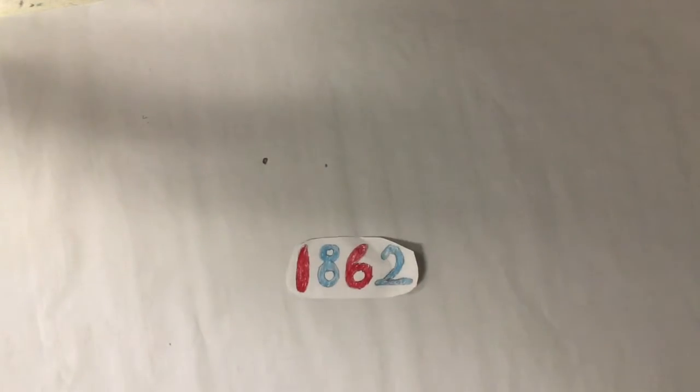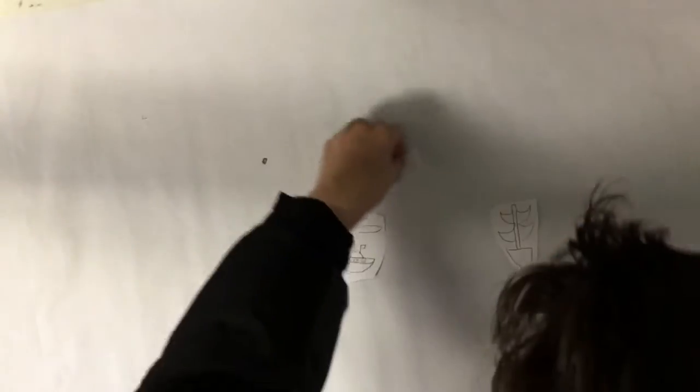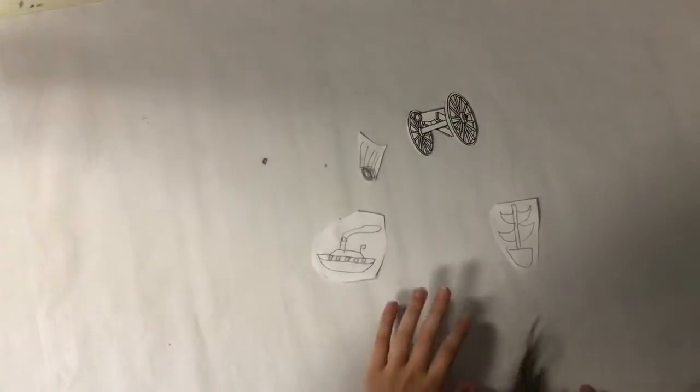The Battle of Hampton Roads was from March 8th to March 9th, 1862. The CSS Virginia attacked the North Blockade in Virginia because it needed the port they were blockading. The cannons on the Union ships could not break the iron plating, so the North made the USS Monitor to rival the Virginia.